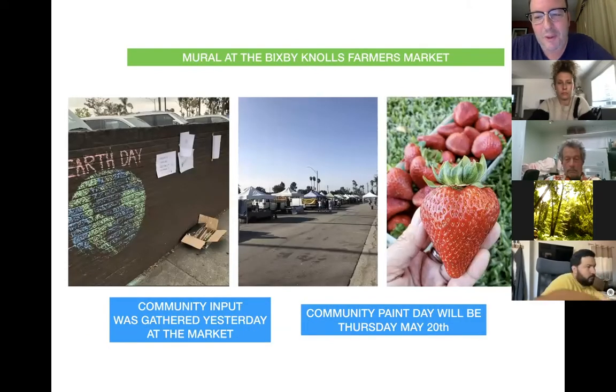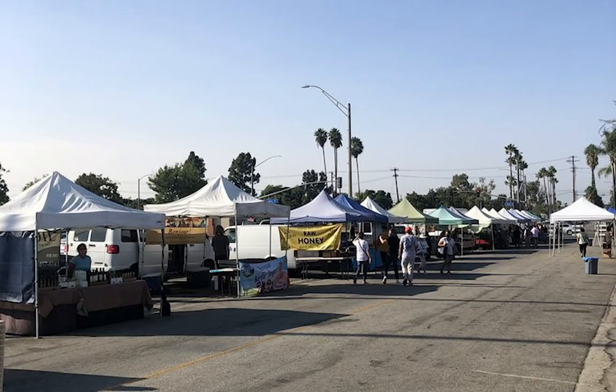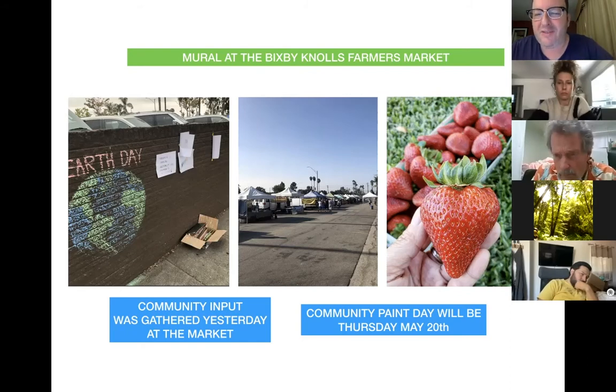Moving on, another project that we're working on with the We Rise is a mural at the Bixby Knolls Farmers Market. Now, I don't know if you've ever been to the Thursday Market, but it's kind of an interesting location compared to some of the other ones. It's not in a park. It's really adjacent to a large shopping center, on a sort of service road next to Atlantic, the main road. And so it doesn't have some of that place vibe and feeling of some of the other markets.